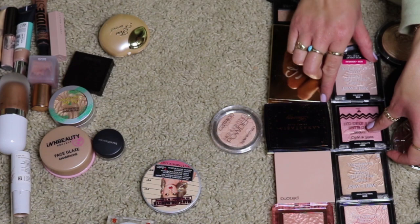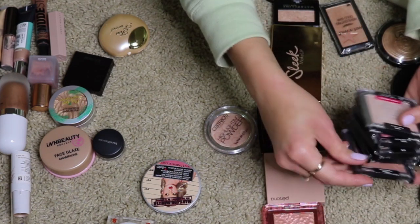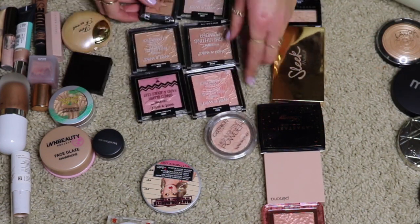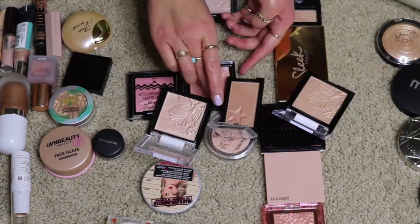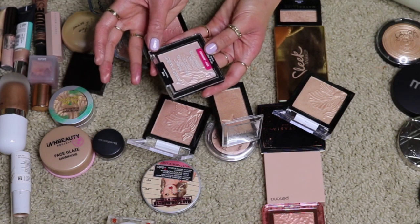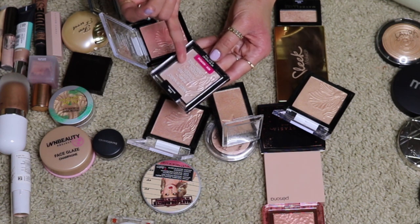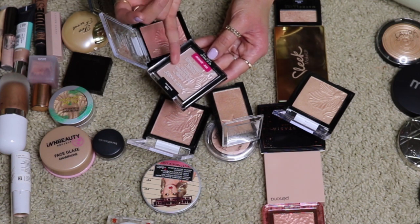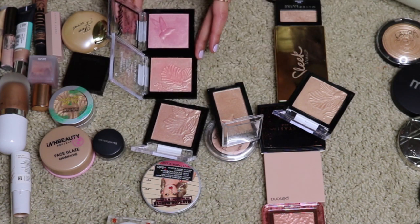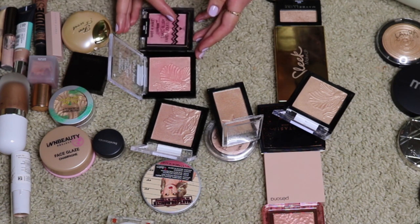I think I should tackle these Wet n Wild ones because I have so many of them. So let's see. I think I'm going to get rid of this one. This is in Blossom Glow. I remember searching all over the place for this because I think Kathleen Lights liked it, but it's just way too light for my skin tone, so I'm going to get rid of this one. Both of these are beautiful, but I can't see myself using either of them.